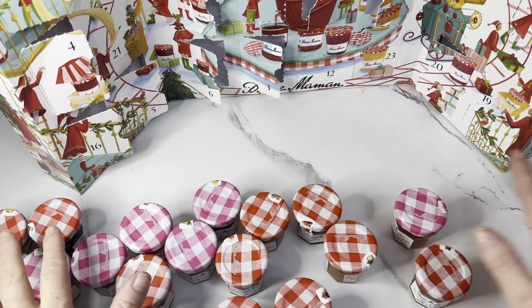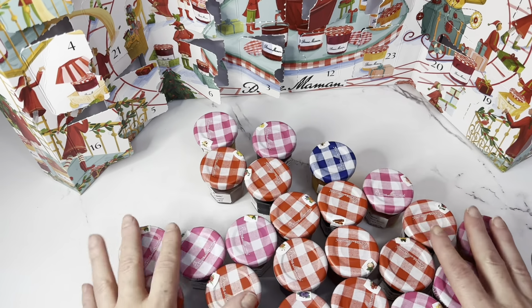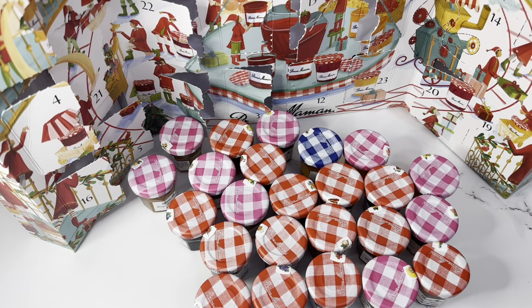You can open it however you want, of course. But look at all these spreads, all of Maman's best spreads, and such fun opening it in an advent calendar form. I highly recommend this advent calendar. It's a lot of fun, enjoyable for everyone involved. Maman did a great job.